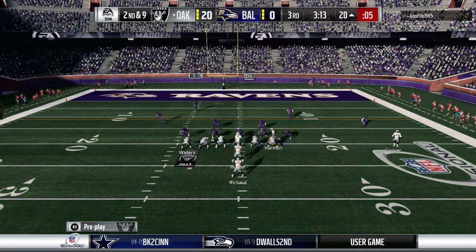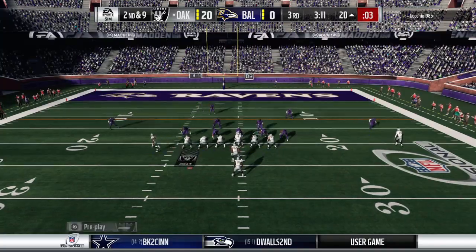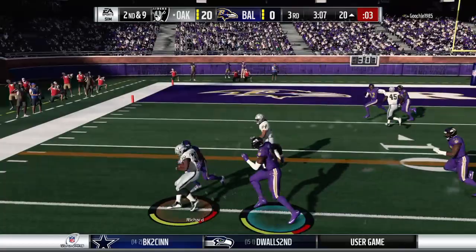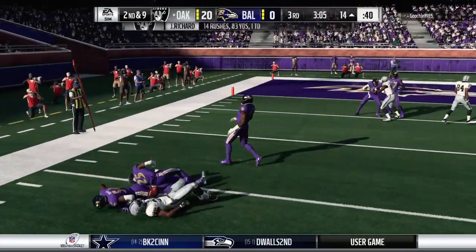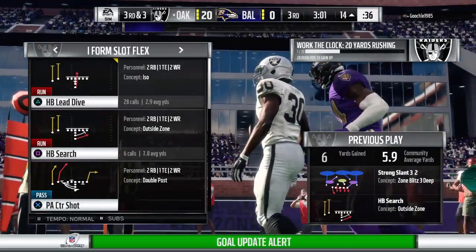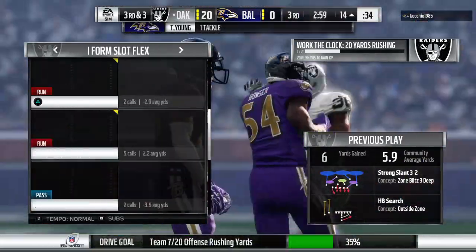They'll bring a receiver in motion left. They'll need to get the play off quickly. And now here's a carry heading left. And he's going to fight his way forward here for a modest gain. Give him 6 yards on the carry. It's going to be 3rd and 3 now.